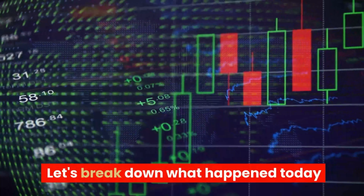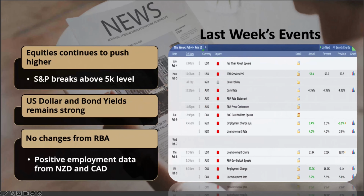Let's break down what happened today. Looking at the markets from last week, not a whole lot changed. Everything seems to be doing well. Equity markets continue to push higher. The S&P again breaks above that key 5K level. That's a big one this week. So the equity markets are on fire.